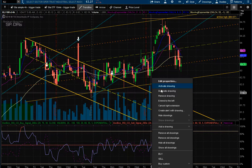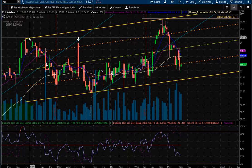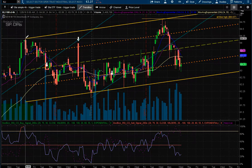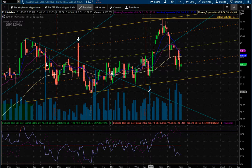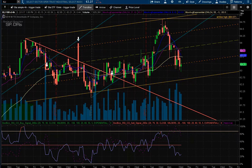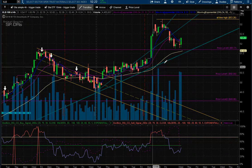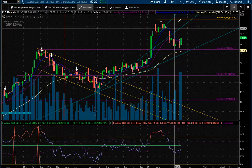I can pretty much remove this, and I'll just replace this with a trend line just because I like to see when it broke out. So that was the breakout on that. I should do this a little better. Material sector was up 0.5%, and that's pretty much expected. You can see the breakout from this channel here.